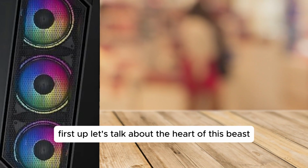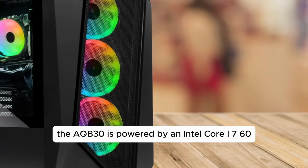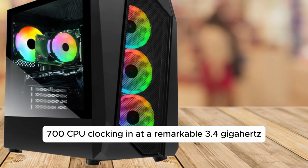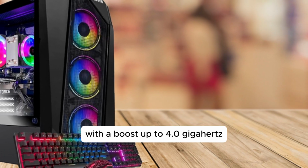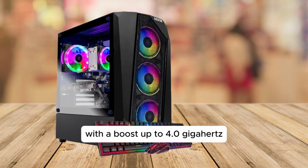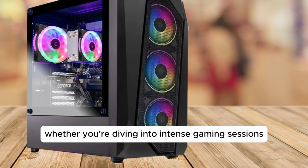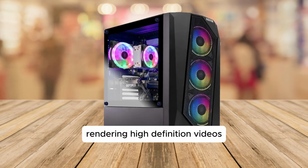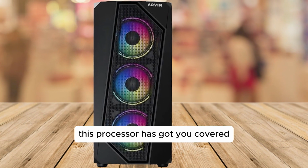First up, let's talk about the heart of this beast, the processor. The AQB30 is powered by an Intel Core i7-6700 CPU, clocking in at a remarkable 3.4 GHz with a boost up to 4.0 GHz. This means you're looking at some serious power under the hood. Whether you're diving into intense gaming sessions, rendering high-definition videos, or managing multiple applications at once, this processor has got you covered.